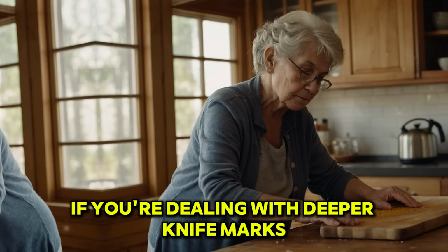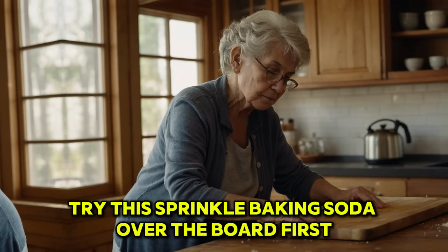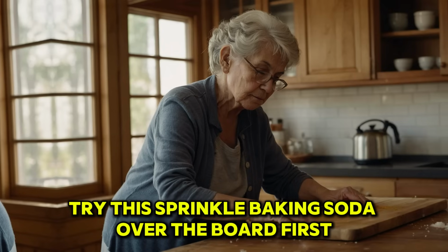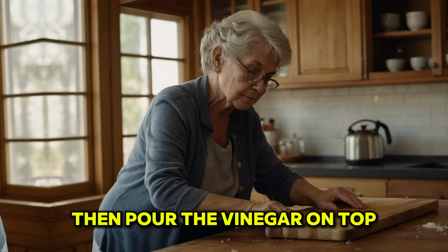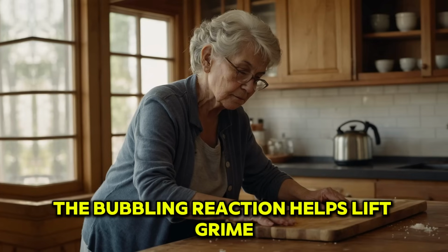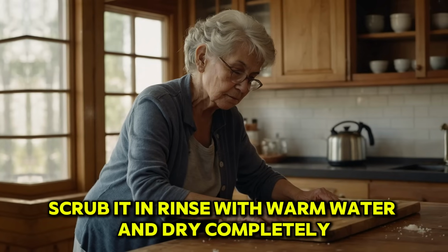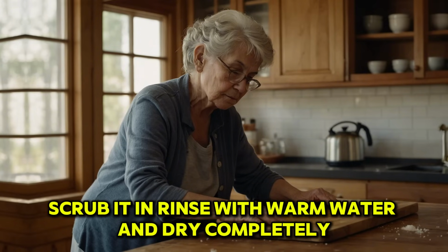If you're dealing with deeper knife marks or stubborn smells, like onion or garlic, try this. Sprinkle baking soda over the board first, then pour the vinegar on top. The bubbling reaction helps lift grime from the cuts in the wood. Scrub it in, rinse with warm water, and dry completely.